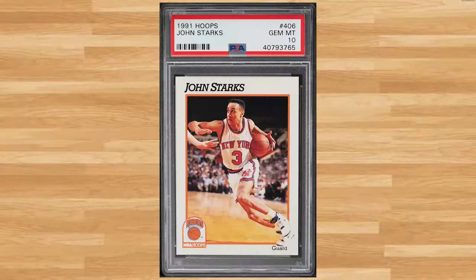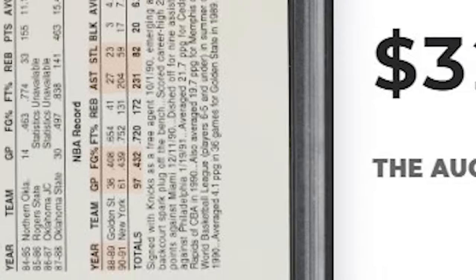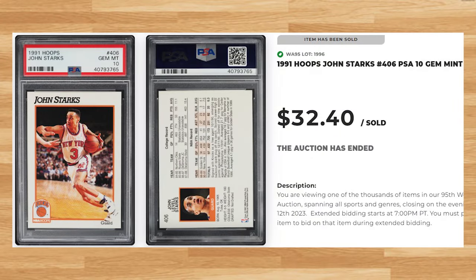Coming in at number 13 is this 1991 Hoops John Starks, card number 406. This was a PSA 10, and it sold for $32.40.